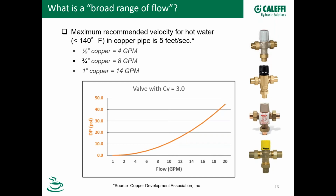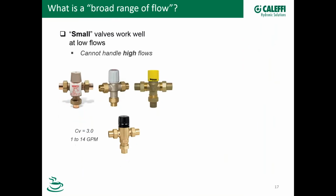What if we had a CV of 3? And by the way, this Caleffi valve right here has a CV of 3. Okay, you get more capacity, obviously. So where would the maximum be at 20 PSI differential? So this valve will easily pass, that's approximately just under 14 GPM. So we went from 9 GPM to 14 GPM at the same pressure drop just by going from a CV of 2 up to a CV of 3. So small valves work well at low flows. That's pretty much sums up what we just talked about.